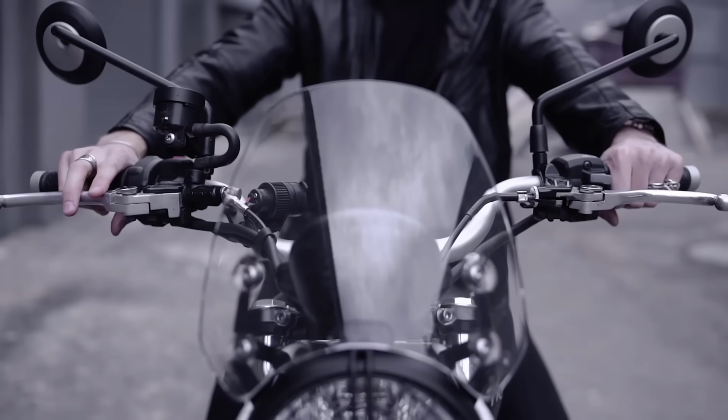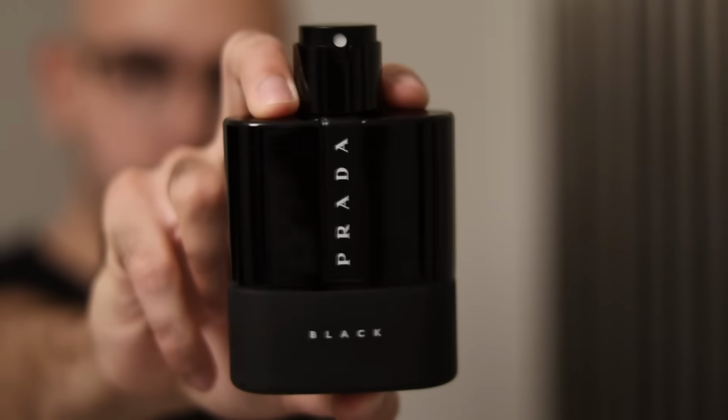It's not going to project loudly off you, but it's got this very dark, sexy, inviting, almost edgy bad boy effect to this. It's sweet, it's very well blended, it's very smooth all the way from the very beginning. It lasts about 6 hours. I think this is one of the best creations from Prada and it's their most unique scent for sure.